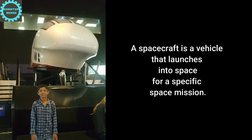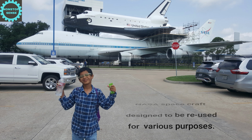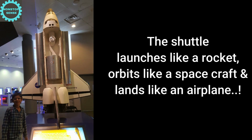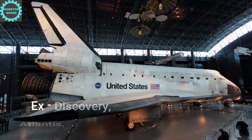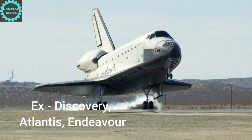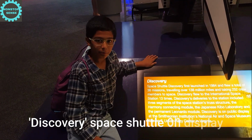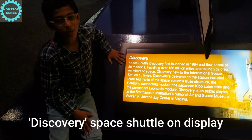A spacecraft is a general name for a vehicle that can be launched into space. The space shuttles are a particular type of NASA spacecraft, which is the world's first reusable spacecraft. The shuttle launches like a rocket, orbits like a spacecraft, and lands back on Earth like an airplane. Wow! Discovery, Atlantis, and Endeavour are examples of NASA shuttles that are currently in operation. The space shuttle was first launched in 1984 and flew a total of 13 times to the International Space Station.